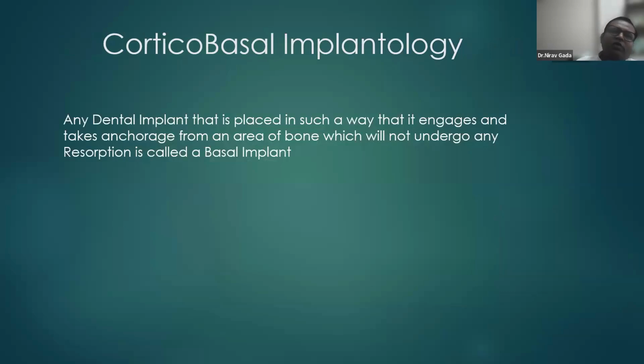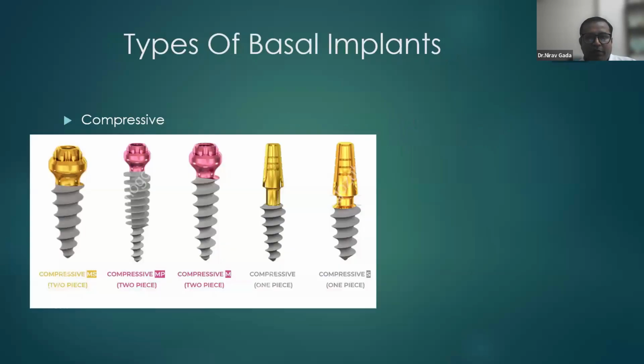So what is corticobasal implantology? Any dental implant that is placed in such a way that it engages and takes anchorage from an area of bone which will not undergo any resorption is called a basal implant.